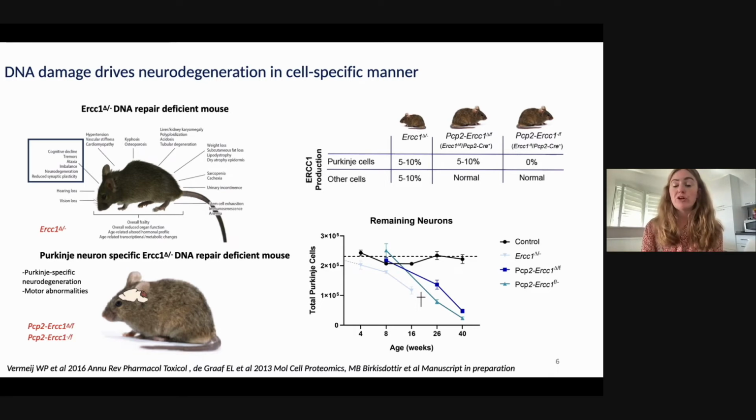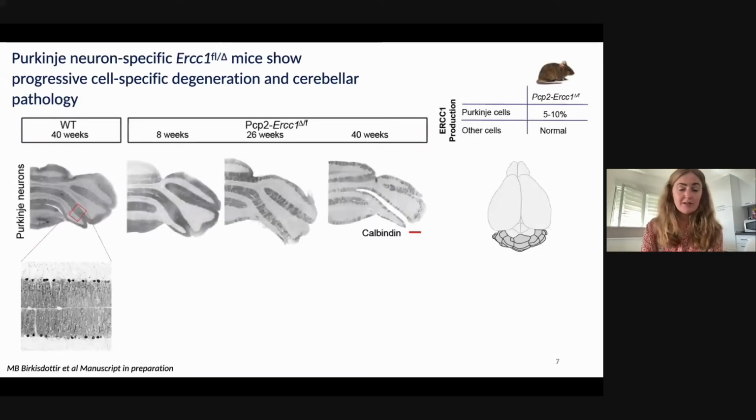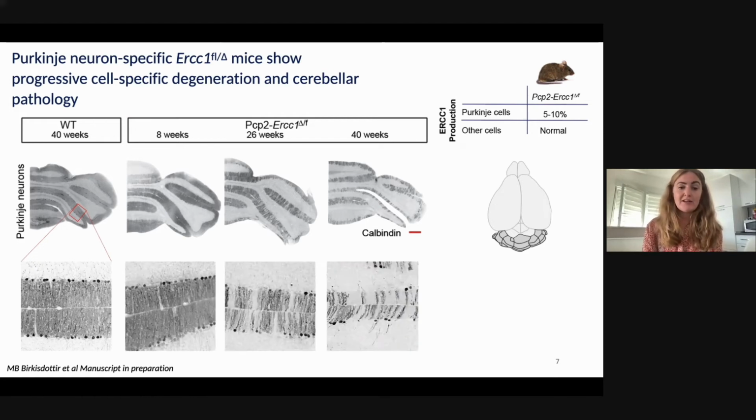If we focus more on characterizing these delta/flox mice, I first wanted to show you a staining of the Purkinje neurons, here with calbindin. This is an antibody that stains specifically for Purkinje neurons. Here you have the wild-type situation with the magnification of the Purkinje layer. You can see the dense layer here. And at 8 weeks, no degeneration has happened yet. The degeneration only starts after 8 weeks of age. Already at 26 weeks of age, you start seeing gaps in the Purkinje layer, whereas at 40 weeks, large gaps are observed because a lot of the neurons have already been lost at that time point.